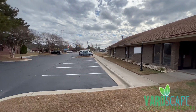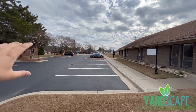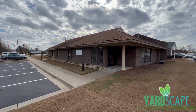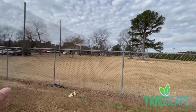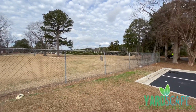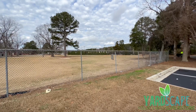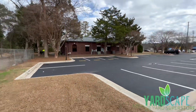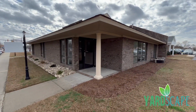But I wanted to show kind of where this is in Kinston. There's a Roses across the street, Dollar Tree, and there's a plaza that you can't see. But directly behind this, if you're a golf fan, is a little par 3 called Bill Fay Park or Barnett Park. I can't remember which one here in Kinston. But let's pop inside and take a look at this commercial real estate.